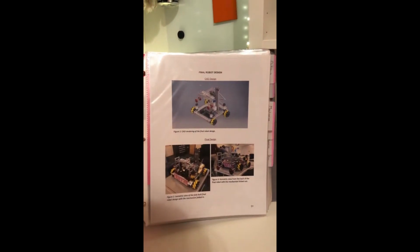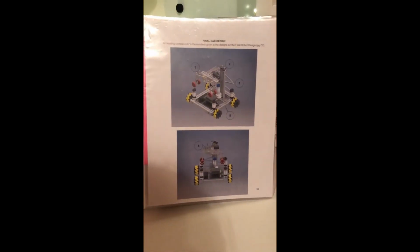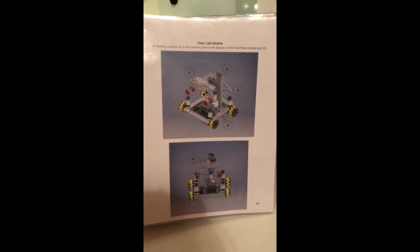Moving forward is the engineering section. It starts off with a design review of our finalized robot, showing both the CAD design and the final robot design from different angles, and showing the judges what you're working with. We then did a brief explanation of each of the parts of the design and what they did and why we used them, and then labeled them over here with the CAD design so the judges actually knew what they looked like.